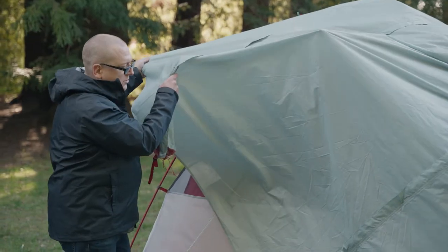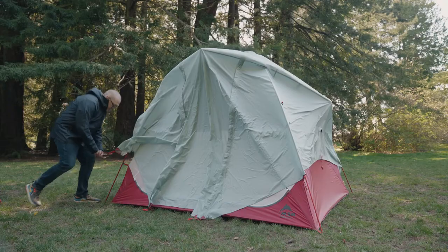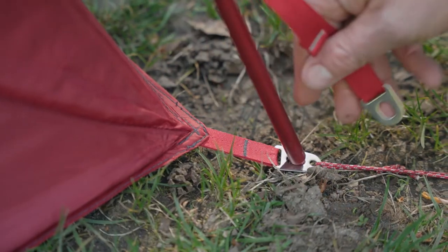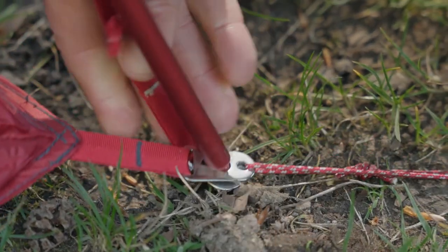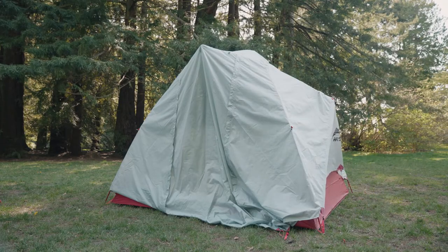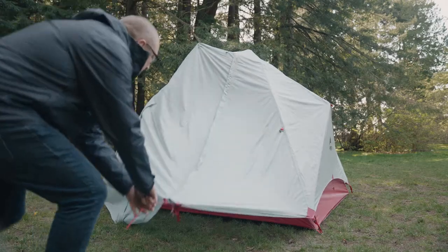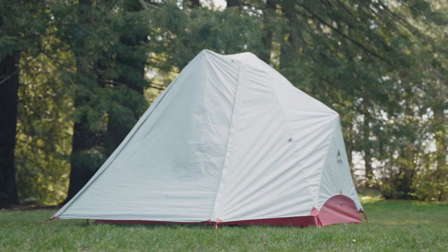Pull the rainfly over the top, aligning the doors on the tent body and the doors on the fly. Connect the 4 corners of the fly to the 4 pole ends. Attach the hook and loop tabs on the rainfly to the poles. Stake out the front 2 corners of the rainfly door.